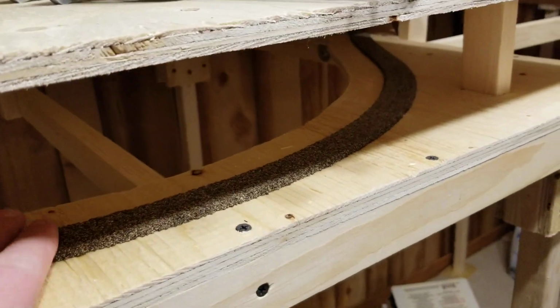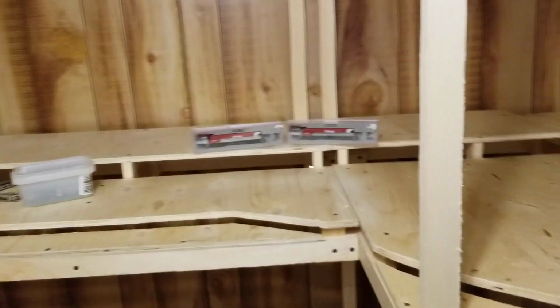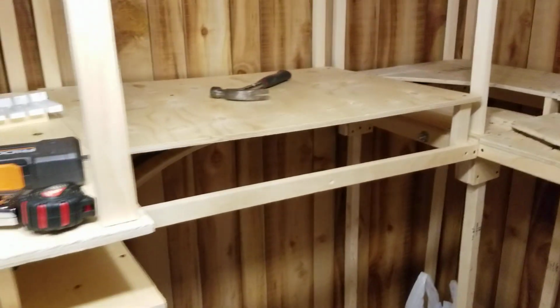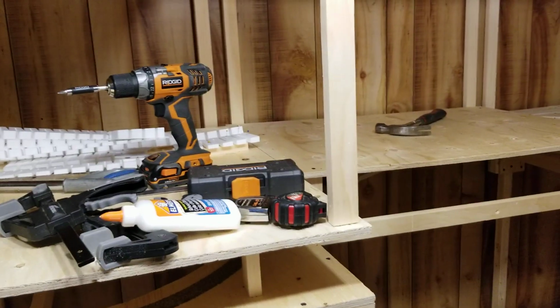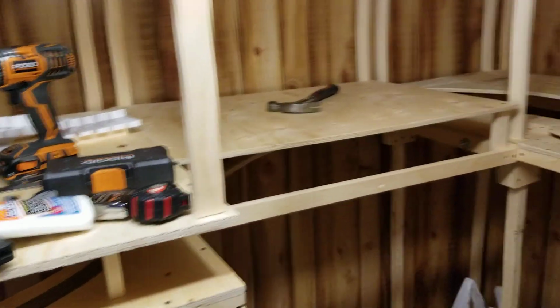I can't wait to continue corking and kind of just get everything moving forward. I lost a lot of time waiting for wood. I kind of kept planning, oh, I'm going to go get wood. Never did. And that really hindered my progress.